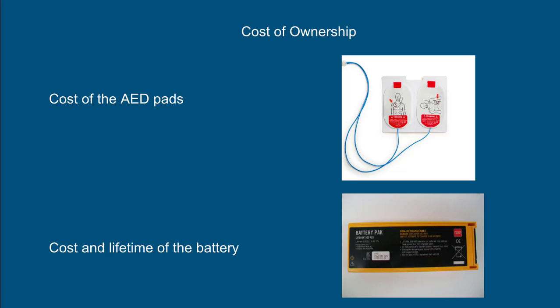Cost of ownership for the AEDs. The pads themselves generally need to be replaced every 2 years. That's because the adhesive agent that is used to keep the electrode in contact with the skin can degrade with some time. So usually those need to be replaced every couple of years, as well as the battery for most of these defibrillators. They're usually a lithium-ion battery, so they'll last long, but after about 2 years, the battery generally needs to be replaced. Usually there is a date which tells you when the battery needs to be replaced.